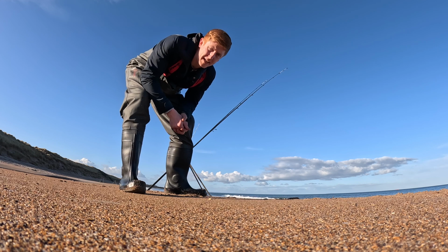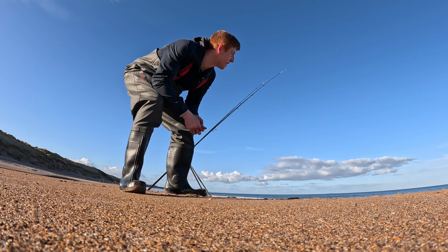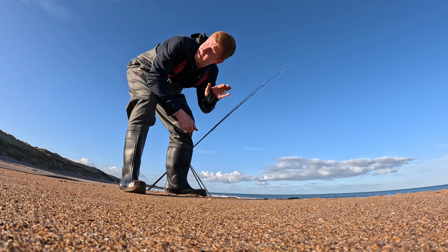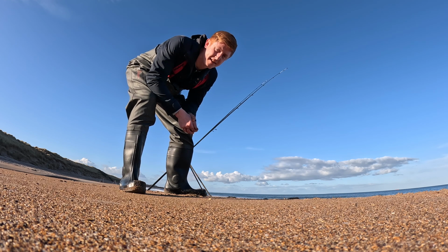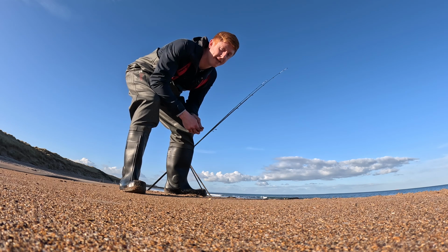Still not had any more bites. It's been a really quiet afternoon. Hopefully, as it starts to get dark, the fish might turn on. That's what I'm hoping anyway.